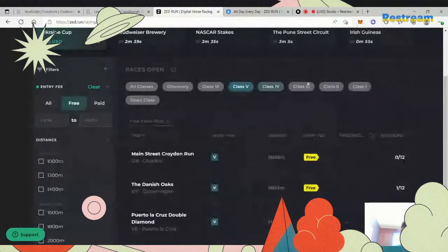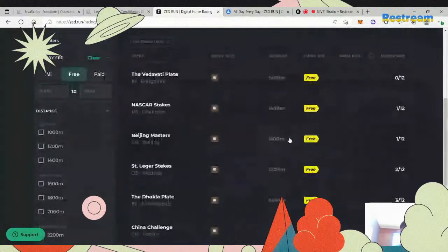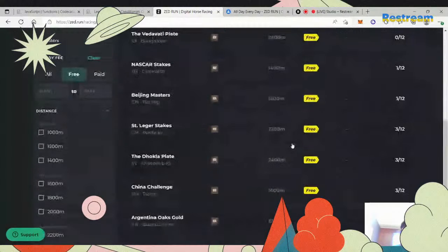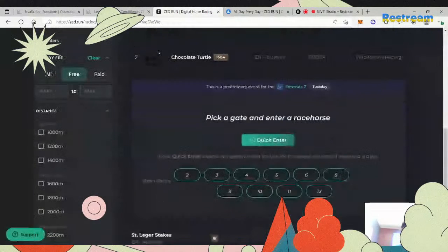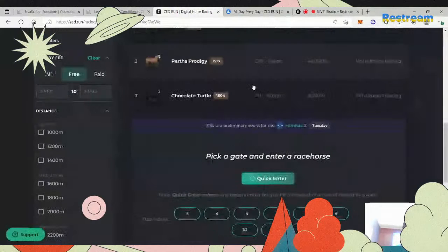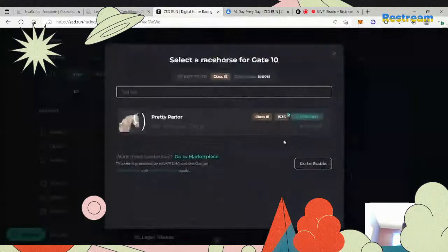Need a 1200 meter. No, I wouldn't mind a 1600 meter. But you know what? Fifu. It's a newbie horse. It's probably not a bad horse. Just gonna throw in another 1800 and hope for the best.